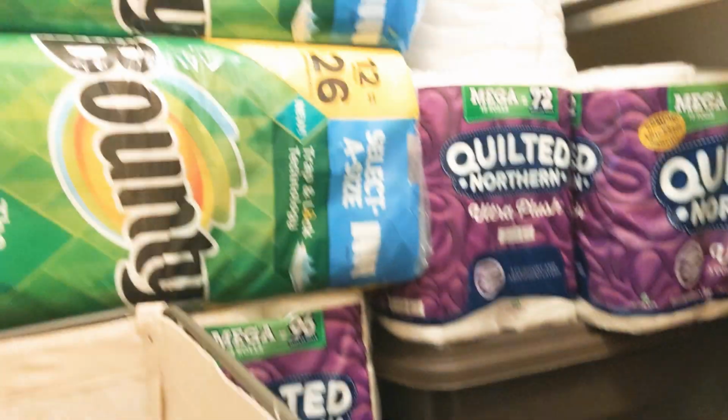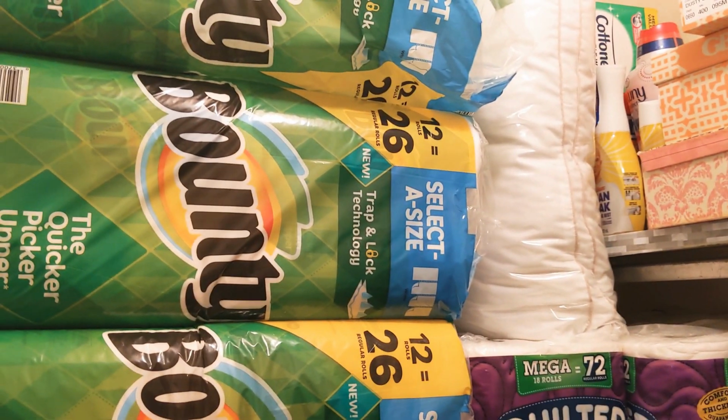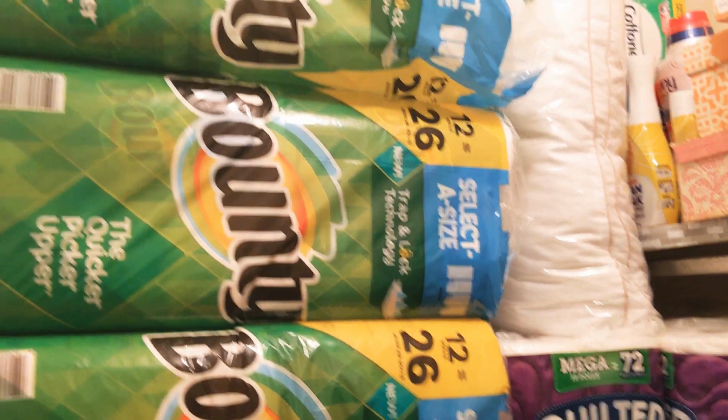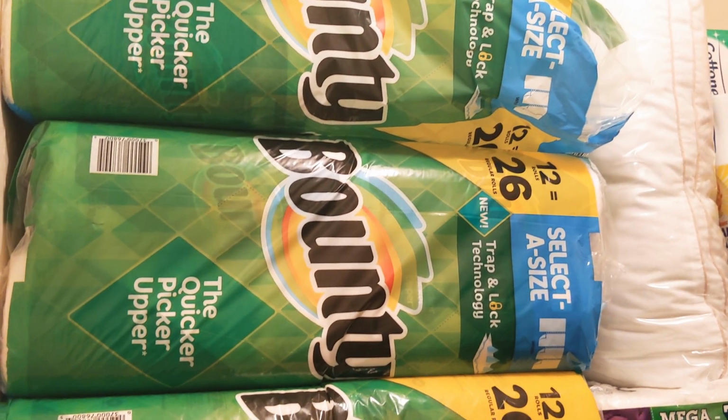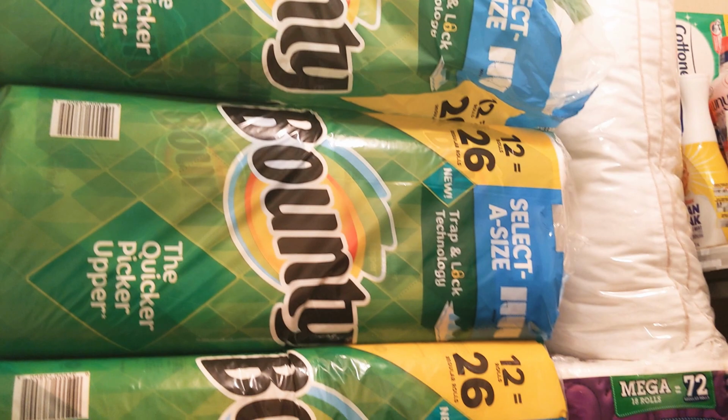So anyway, I just wanted to show you guys, this is just a whole prep closet. Some things, like I said, when I open up stuff, I try to put it on my list, because I'm going to replace these paper towels I just opened up yesterday. Didn't want to open up, but I didn't have no more smaller packs, so I had no other choice.